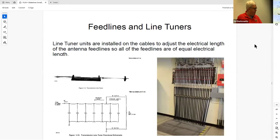There's a diagram of one of those line tuners there. There's only 192 of these in the system. And you've got to make sure everything is phase matched and stays phase matched. This thing quickly becomes a maintenance nightmare.